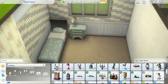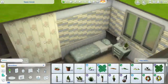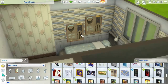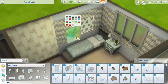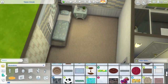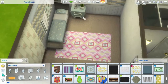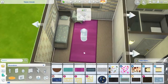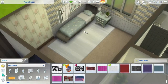I just don't like having a cheap starter home because it's hard to make them look good with the budget that you have. So I usually like to start out with nice, cute houses that I had made, probably around 50,000, maybe a little bit more than that. I mean, hey, it's gameplay. It really doesn't matter because, depending on whatever career your Sims have, making money takes a little long, especially when you have bills to pay.